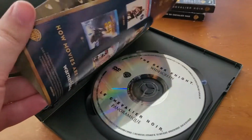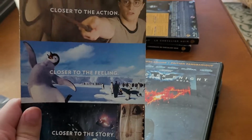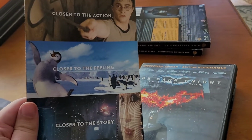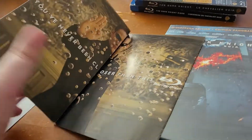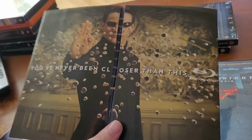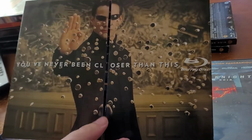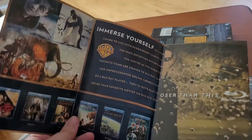Pretty sure we've got ads here for other Blu-ray movies. It's pretty nice, it says closer to the action, closer to the feeling, closer to the story, showing Harry Potter and the Order of the Phoenix, Happy Feet, and Blade Runner. I have never seen Blade Runner, and I'm ashamed to say that. I am going to watch it very soon, though, eventually. There's a lot of movies on my list of classic movies to watch. I just rewatch too many of the same movies. That's my problem, but at least I admit it.